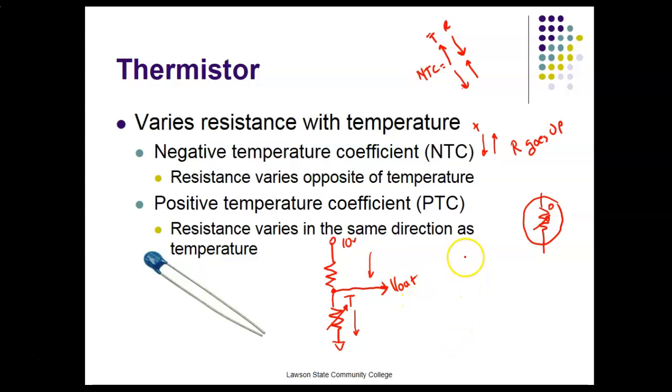If I wanted my output voltage to go up, I would take my temperature sensor and put it up here, and then put my fixed resistor down here. So it depends on what you want. Temperature goes up, R goes down, right? The voltage drop goes down, so the voltage drop down here has to go up. This R stays constant, so the voltage across this resistor would go up. If I put the temperature sensor at the bottom, my output voltage would vary in the opposite direction. If I put the temperature sensor at the top, my output voltage would change in the same direction. Everybody understand that? Very simple.